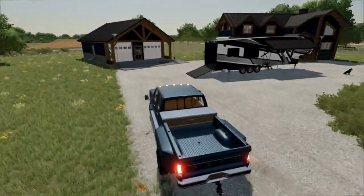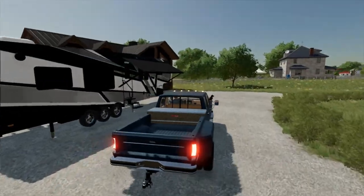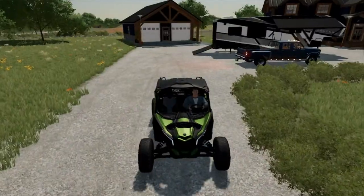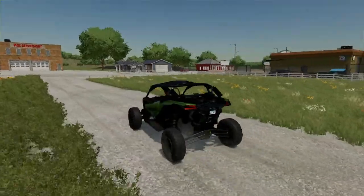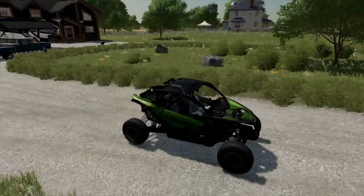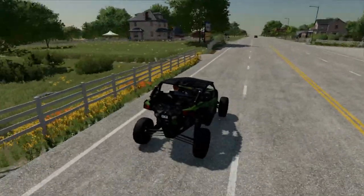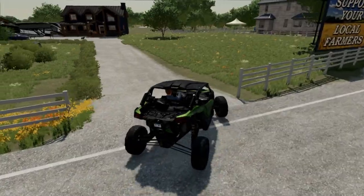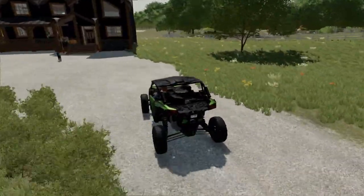We can go ahead and put all of this stuff away, and we can get in this little side-by-side here. Here, I'll take a little stroll of the property for you guys. So we got our nice yard, this little decorative area. You pull out of the driveway, then you come into the loop. And we got a fence throughout the whole property, so nobody can come in.